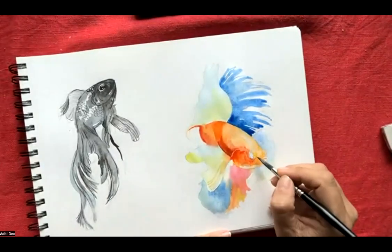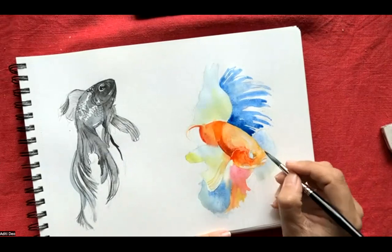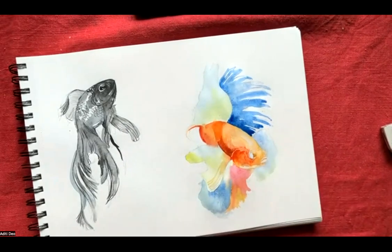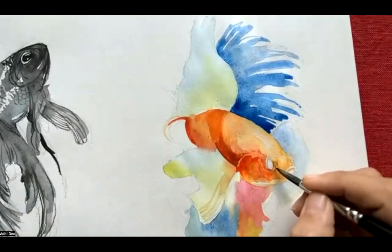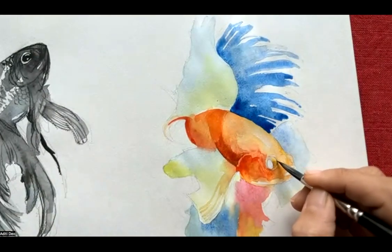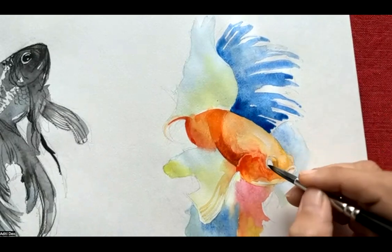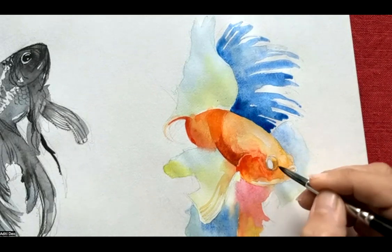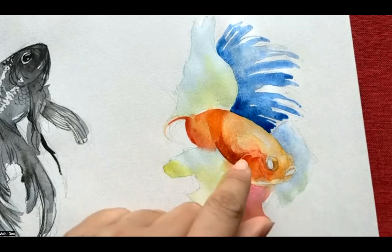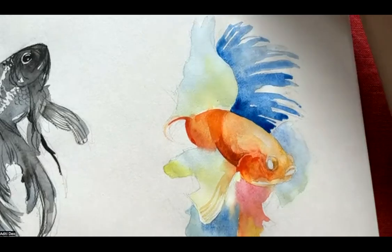For the dark patch near the eye, I'm just dropping in a little bit of burnt umber into the wet section. See? Over here. This is again very light. I've just touched the burnt umber cake, but not taken too much in. And after all of this is done, then you can paint black.